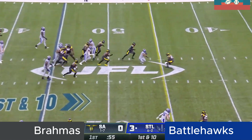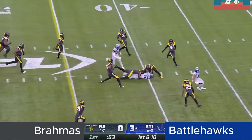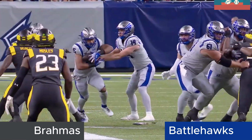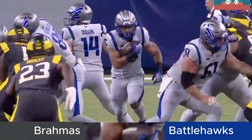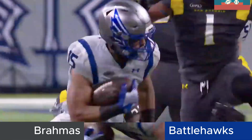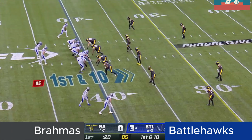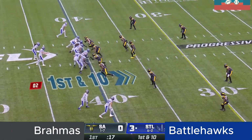Jacob Sailors. 15 easy yards when you hand it off to the leader, who's been one of the best in the UFL. And then there's the patience that I was speaking of from Jacob Sailors. This is a guy that just quietly went over to the sideline. We'll keep an eye on.